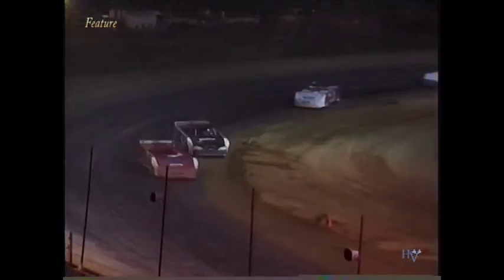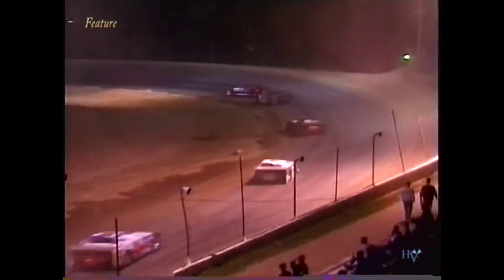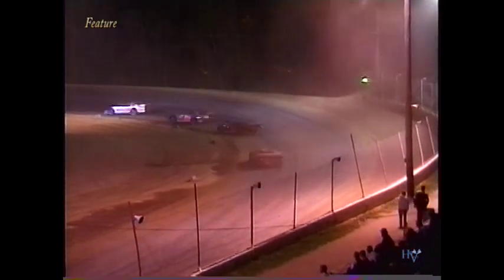Side by side now for the fifth spot. Tyson gets the door slammed in his face as he enters turn one. Mike Powell able to hold him off so far. Kohn going unchallenged out front in the number 25. Jeff Kohn at the start-finish line, moving in on the back end of the field now.